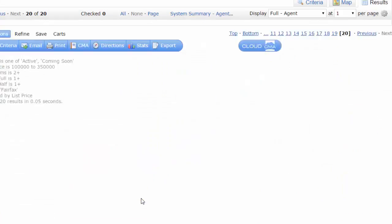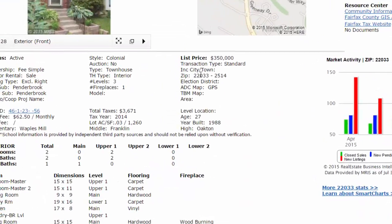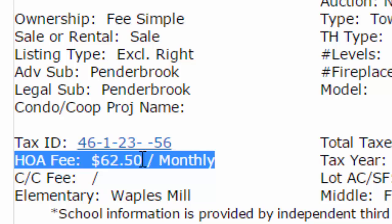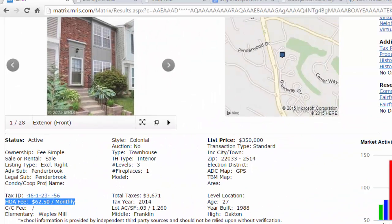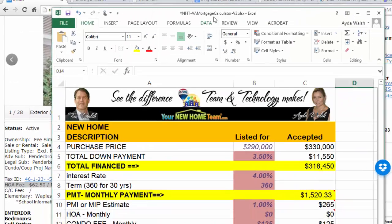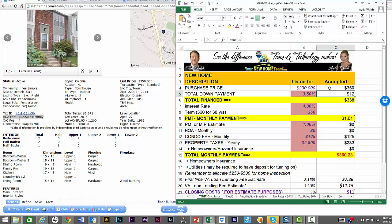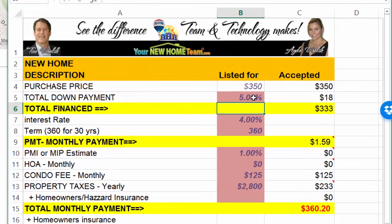So I'm going to pull in this property. It's listed at $350, and what we want to look for is the HOA or the condo fee. The HOA fee here is $62.50 monthly. So if we calculate that in, I'm going to open up our calculator here, and we're going to put $350. We're just going to assume 5% down.